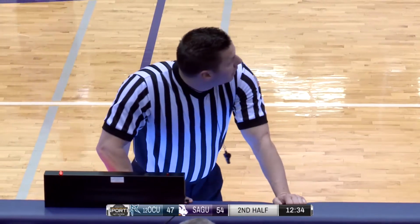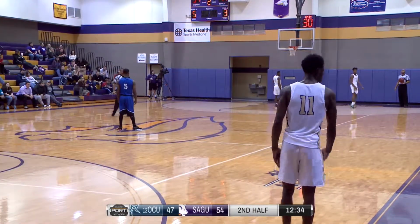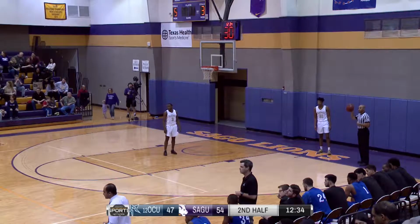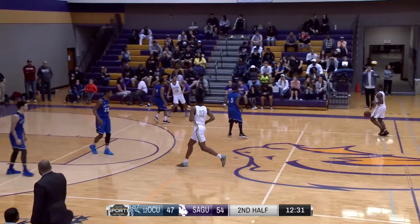Now a whistle. Looks like we have another clock issue. Well, it wouldn't be a SAGU Lions game if there wasn't a clock issue. Looks like they may have to put a couple of seconds back on the clock. 12:34 is the official time. It's not. There it goes.